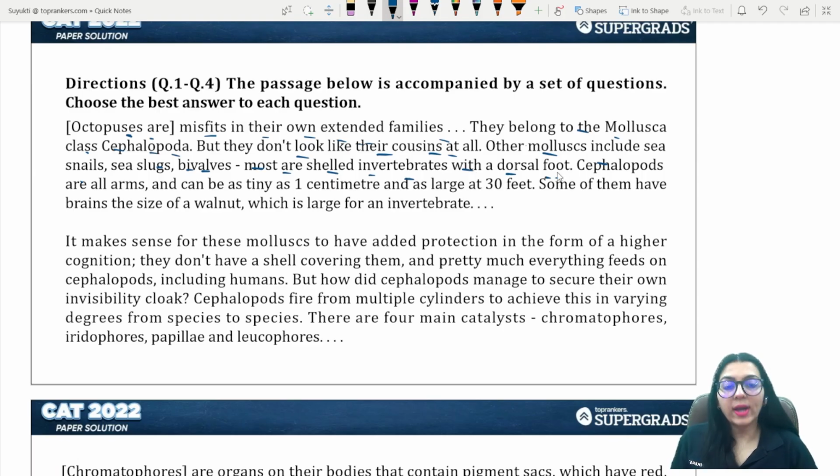Most are shelled invertebrates with a dorsal foot. So the difference is that they belong to the category of mollusks, but they're very different from their other siblings, be it the snails, the sea slugs, or the bivalves, which are mostly shelled invertebrates. So they have a shell, they don't have a backbone, and they have a dorsal foot.